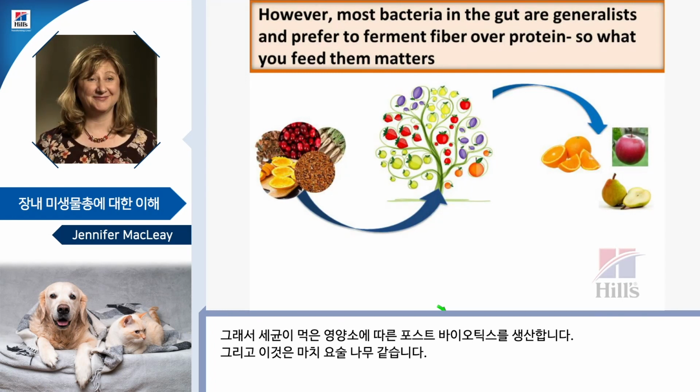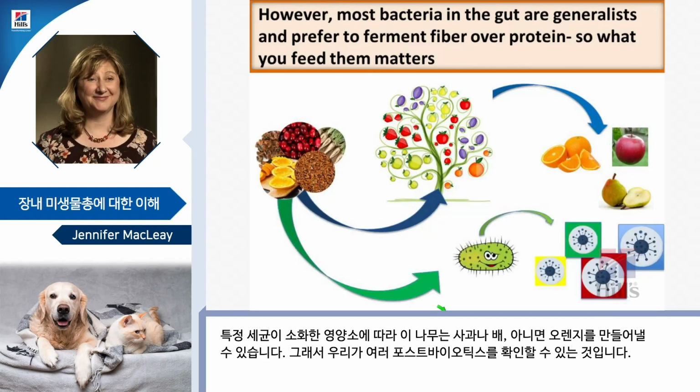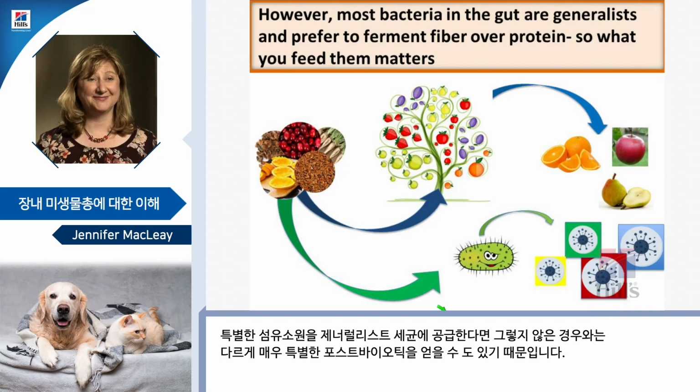And so it's almost like a magic tree. It could produce apples or pears or oranges depending on what those particular bacteria are fed. And so we'll see different postbiotics. And this is where some unique fiber sources can really come into play, because we might get some very special postbiotics if we feed them to our generalists that we might not necessarily see otherwise.